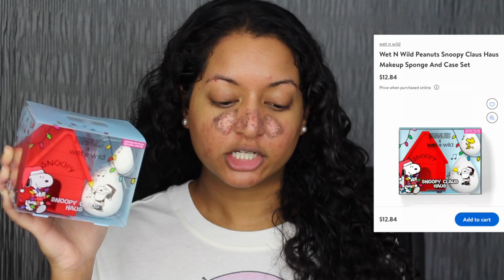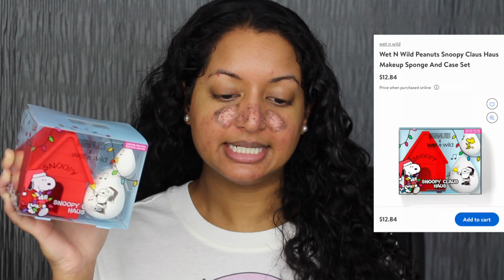Sadly, the PR box didn't include all 4 of the lip products that I was looking for, so that's why I purchased everything individually. We're first gonna start off with the makeup sponge set. I purchased this at Walmart because I wanted the makeup case and both sponges. On Ulta's website, they didn't have this duo available. This retails for $12.84. I do want to read a little bit about this item on Walmart's website.